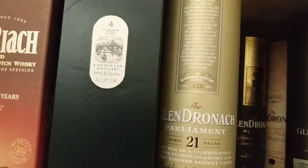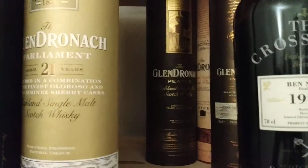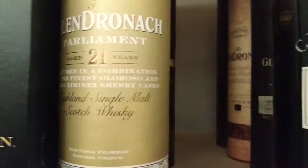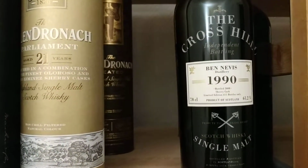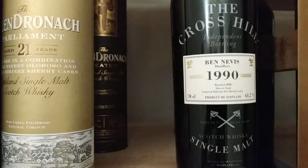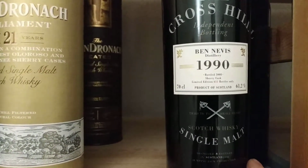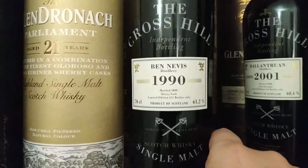Okay, now let's continue. What do we have here? Glendronach 21 Parliament. Behind that it's a Glendronach Peated tube, but there's no Glendronach Peated in it. I have forgotten what's in there, unfortunately. But then you have, oh, that's a dreaded Ben Nevis, you know, sauerkraut and UHU notes. Whiskey bottled by the Berlin independent bottler Jack Wiebers, 18 years old. So it's been in this bottle for about 11 years now.